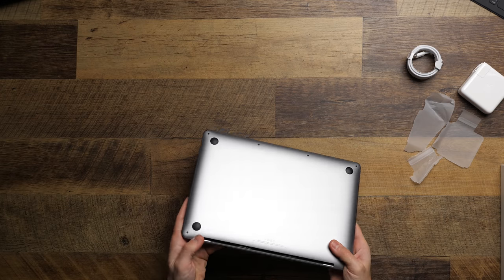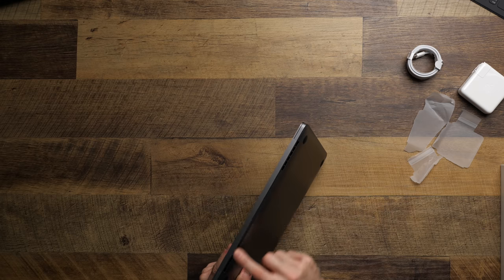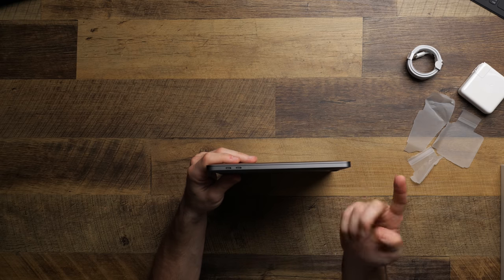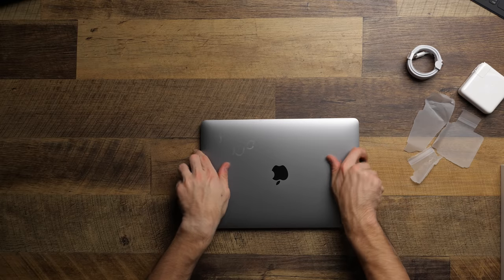Feels pretty good. This one does have a fan so you can kind of see the exhaust back here. Unlike the MacBook Air, this is uniform width on the end. So it's thinner than the MacBook Air on the back, but it is thicker on the front than the MacBook Air. So it's uniform and man, I love it. Okay, here we go.